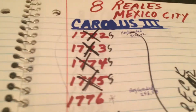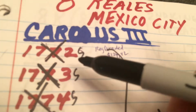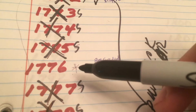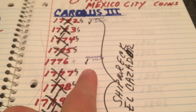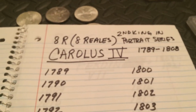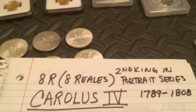So right here, as you can see, my 1772, I have a shipwreck coin. That's what the S stands for. But now I have a graded coin. Same thing. I need a shipwreck coin for 1776, but I have a graded coin. So really, technically, all these dates are filled in here. But they're El Cazador, but this one's different. Next. This is Carolus the Fourth, whereas this was Carolus the Third. So Carolus the Fourth, I have all of these. I don't have any of these this month to do.